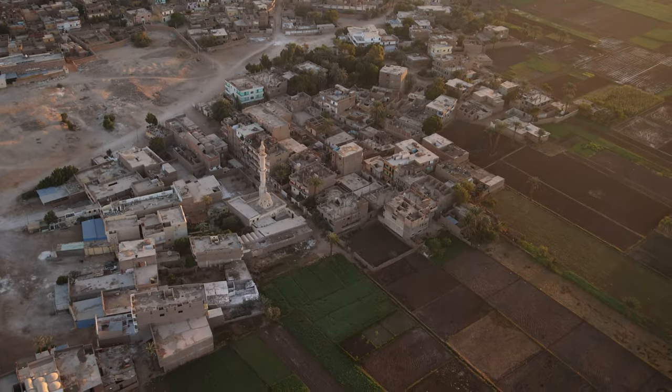Love how peaceful it is up here. It's so quiet as we just float over these villages and the fields.